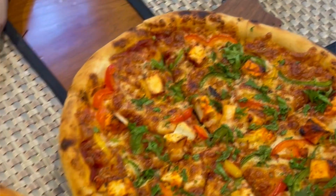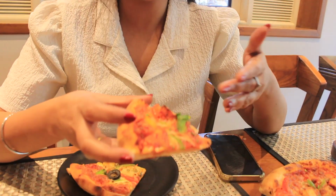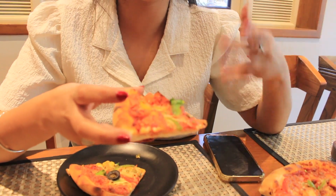It's the Indianized version of pizza. It's an Italian Indian. So it's got more taste and it has got cilantro, tikka paneer hai, and bell peppers hai, and of course a little bit cheese.